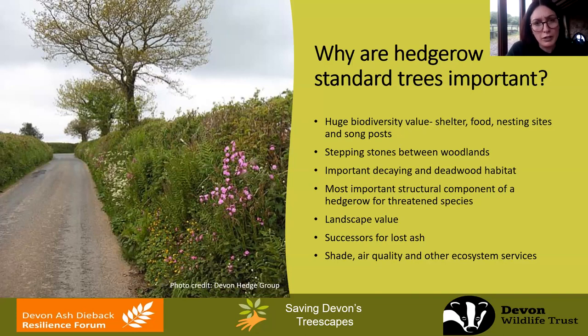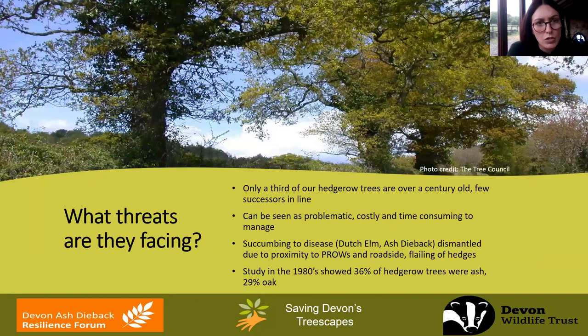And they also offer a huge number of ecosystem services, things like shade, all the benefits that any of our trees would offer. As I said before, our hedgerow trees are suffering from lack of succession, and only a third of our hedgerow trees now are over a century old. They can be seen by landowners as quite problematic, costly and time consuming to manage. So often they are dismantled prematurely and removed from hedgerows.